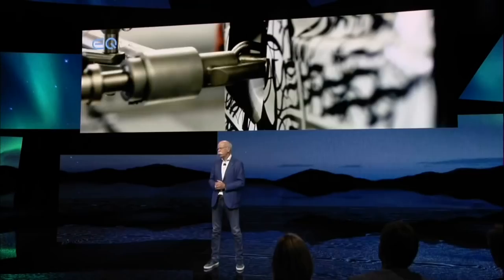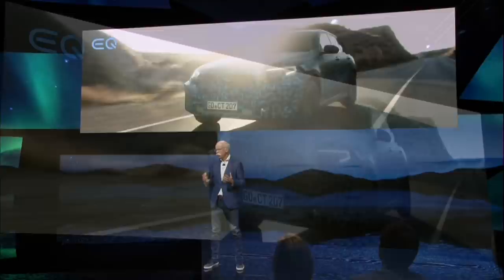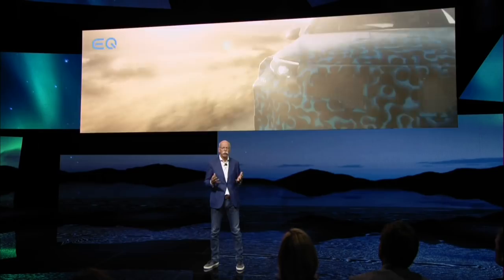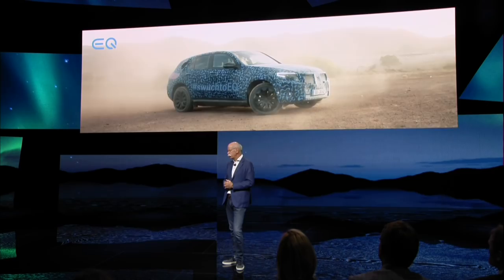We believe the EQC is the complete package. It brings together design, usability, services, and convenience in a new and unique way. It's everyday electric mobility wrapped in a very special bundle. And of course, it also delivers on all of our key brand values.